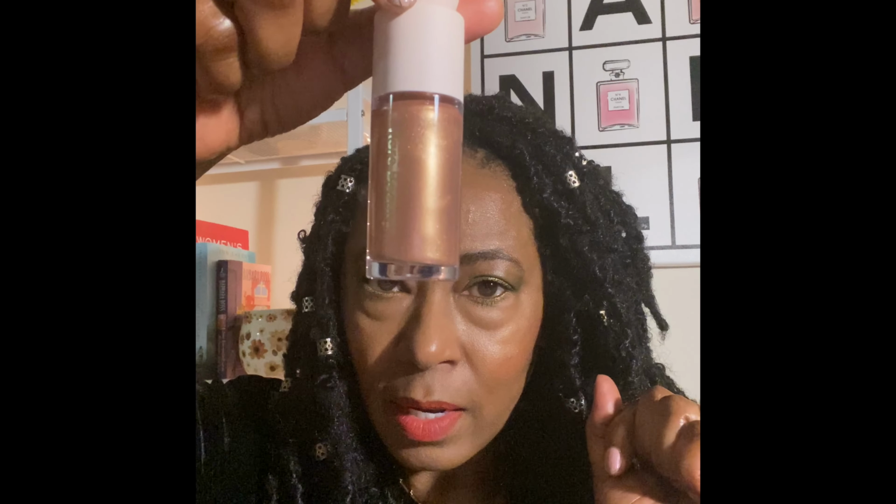Next is my highlighter. It is by Rare Beauty. This is a highlighter. And isn't that just gorgeous? It's just gorgeous. I really, really like it. This is a color Flaunt. And again, it's by Rare Beauty.